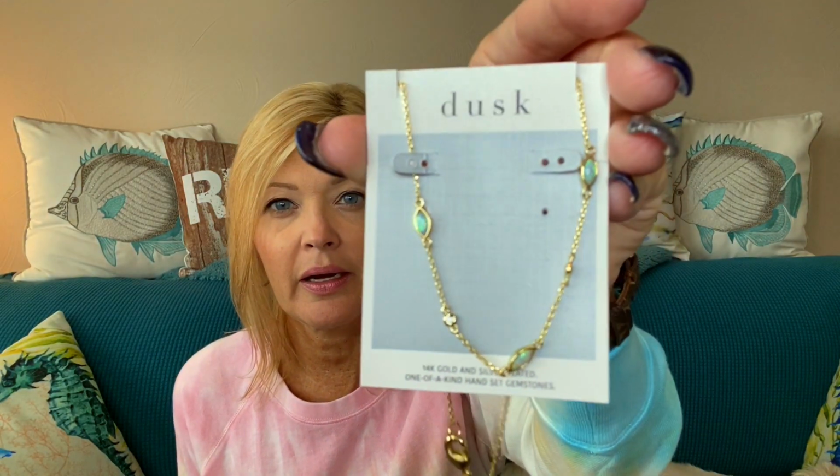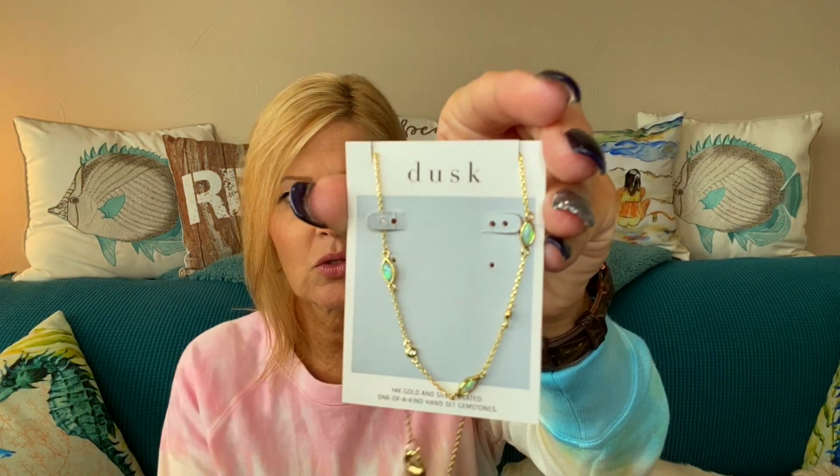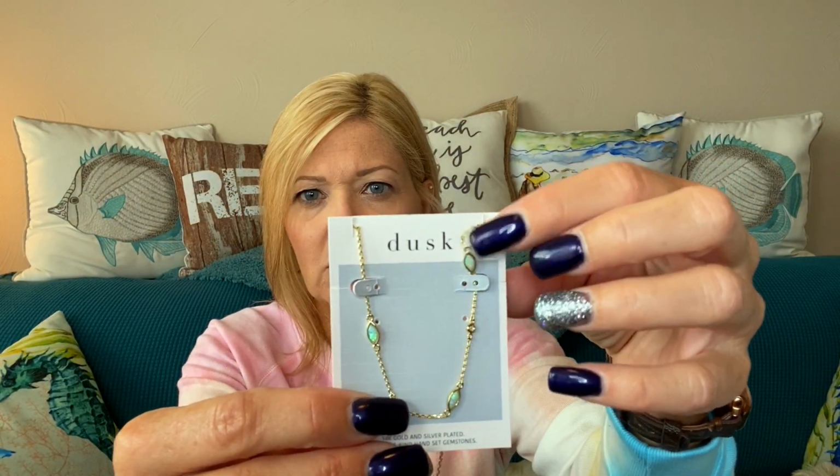So let's do it. First up is by Dusk. Oh, and this is pretty. This is a necklace. Check out that. Love the little green coloring in that. That is so pretty.